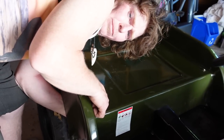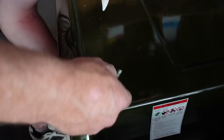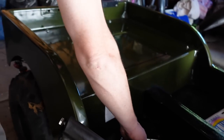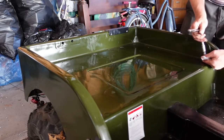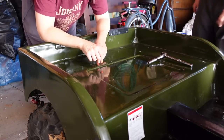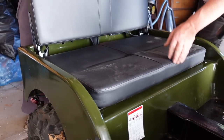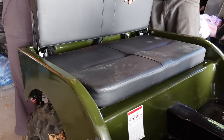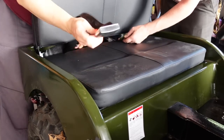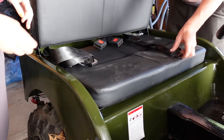You gotta take these bolts out. They come pre-bolted in, they gotta come out. And then put the seats down and then they go back in.